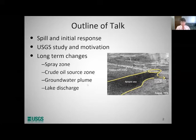And then I'll talk about the groundwater plume, which has now arrived at a lake that's about 340 meters down gradient. And so I'll cover some of the work documenting the plume arriving at the lake.